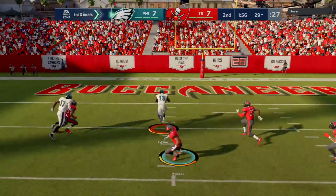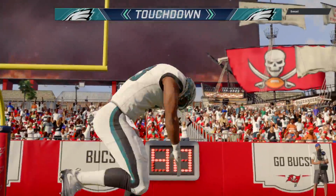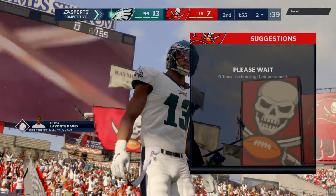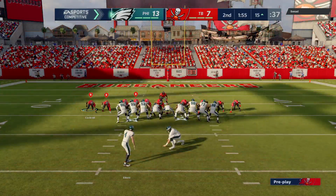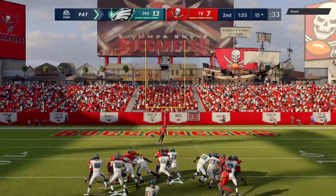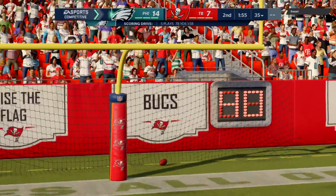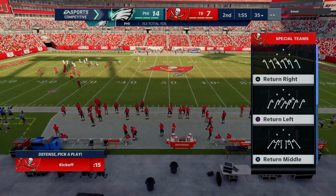The throw over the middle taken in, and he is into the end zone. Touchdown, Philadelphia. Travis Fulgham, 29 yards, and the Eagles have taken the lead. The point after. And he's got it. It's now a 14-7 ball game. Makes the score Eagles 14, Buccaneers 7.